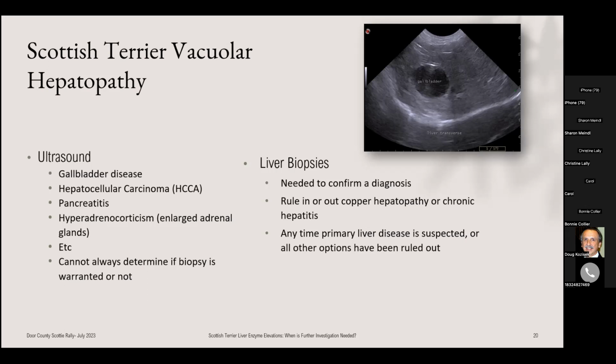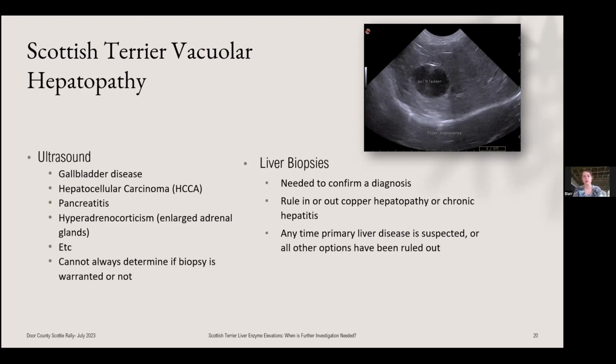So you can't always rule things out, but it can be an indication. Liver biopsies typically are needed to confirm a diagnosis. If it's not something like a shunt, if we're looking at microvascular dysplasia, possibly carcinoma, or vacuolar hepatopathy, copper hepatopathy, we need a biopsy to look at those under the microscope.